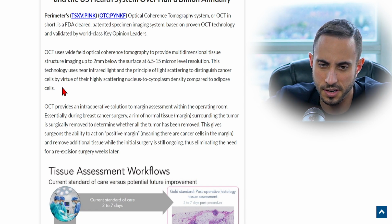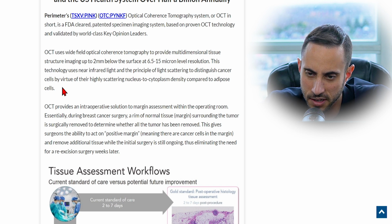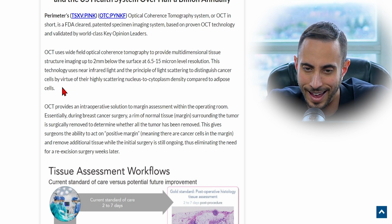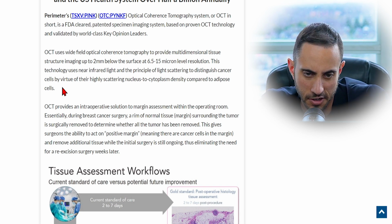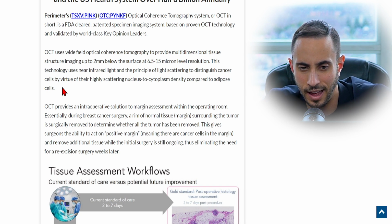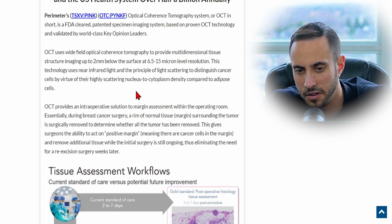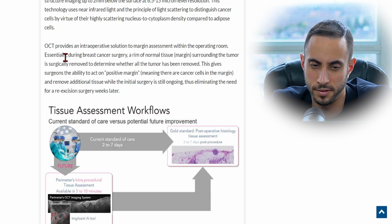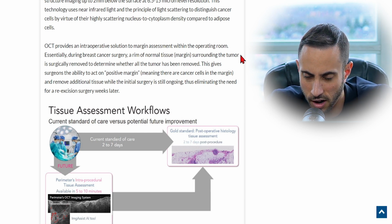How does this work? OCT uses wide-field optical coherence tomography to provide multidimensional tissue structure imaging up to 2 millimeters below the surface at 6.5 to 15 micron level resolution. This technology uses near infrared light and the principle of light scattering to distinguish cancer cells by virtue of their highly scattering nucleus to cytoplasm density compared to adipose cells. OCT provides an intraoperative solution to margin assessment within the operating room.